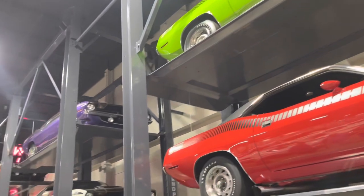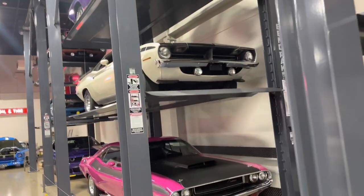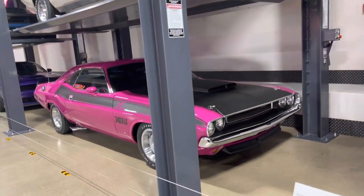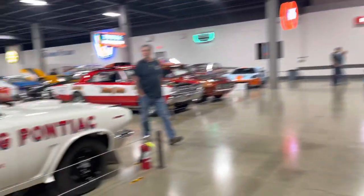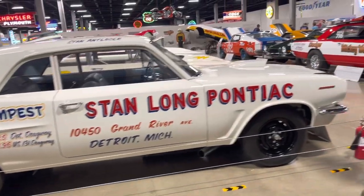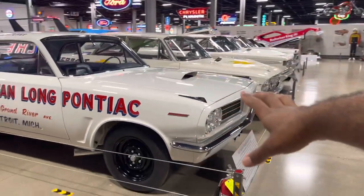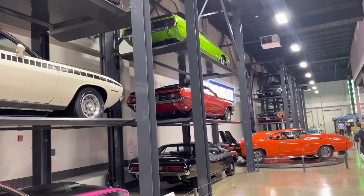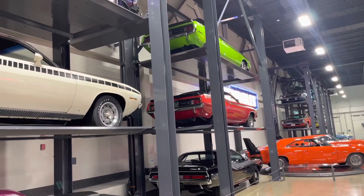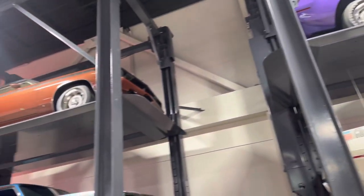I just appreciate the lifts, if nothing else. It doesn't look real. It doesn't look real. And I'm over here geeking at these. You got a Super Duty. What's it called? Right here. My brain's broken. Forgive me. '63 Tempest Super Duty. Forgive me, because I'm just looking at this, like, this is just overwhelming.